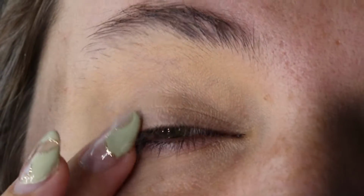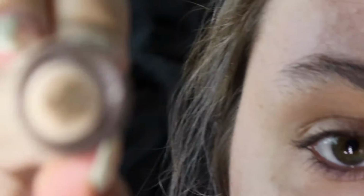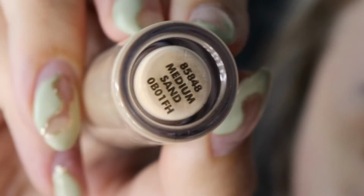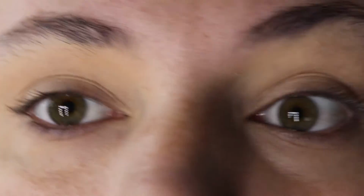Alright, so I laid down a base so I'd have a smooth canvas, and I just used my e.l.f. 16-hour camo concealer with the matte finish. I use the shade medium sand when I am in the summer, and I use the shade light medium or something like that in the winter.